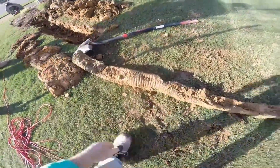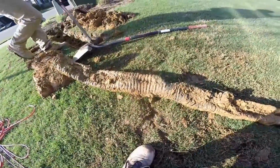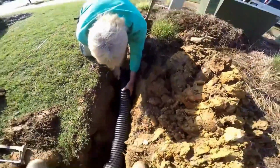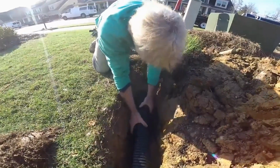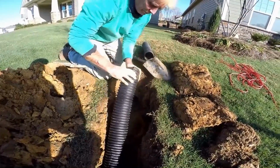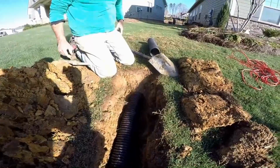So you can see what it looks like, a collapsed section of 4-inch corrugated. It really does tend to collapse, but you know what? PVC does the same thing. This is not Schedule 40, and it's just barely under the ground, so you drive something heavy over it, it does collapse. Second piece on, same thing, just twist it until you get tight. We're all set. Cover it up.